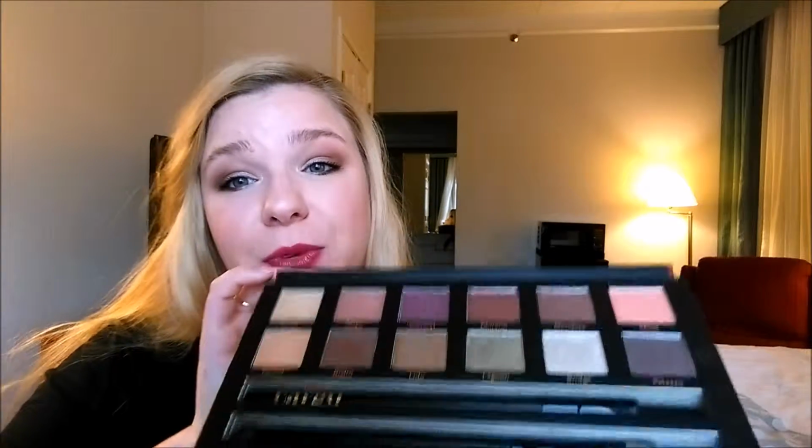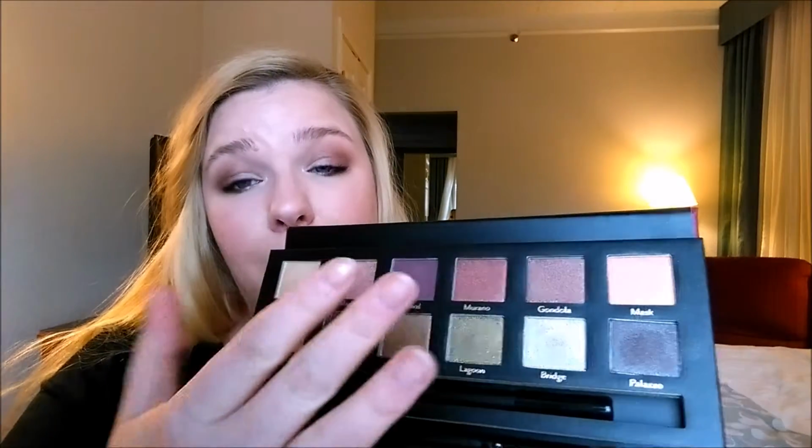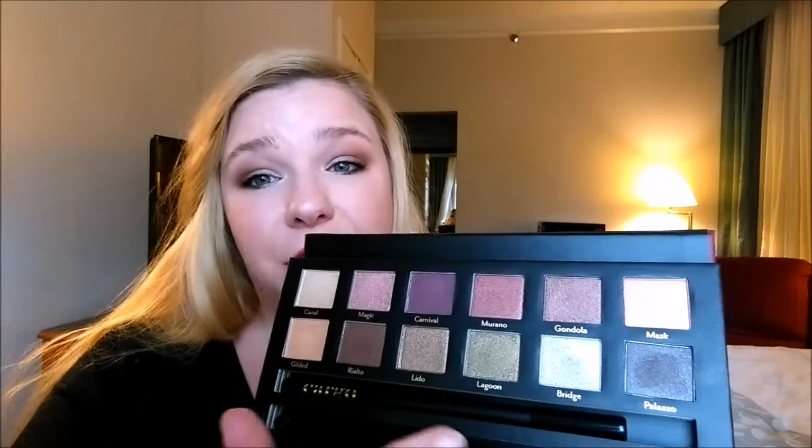I think it's a really good investment if you love your shimmer colors, and it gives you a lot of variety of the different colors in here, which is really nice. These mid-tone pinkish plums and the greens and golds, ugh, I'm living for it right now. Love it.